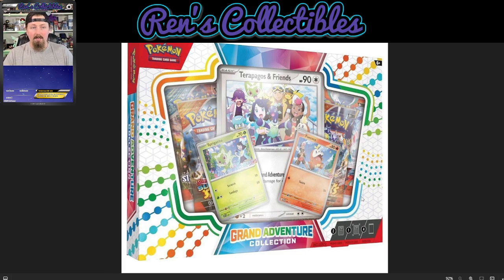If this is how the packaging stands and the packs within it are the same, it looks like you'll be getting 2 Surging Sparks packs. You'll be getting 1 Stellar Crown pack, and it looks like 1... I want to say that's Obsidian Flames, but I don't know. I can't really tell what this one is over here. It just seems weird that it might be Obsidian Flames, and it should probably be a newer set like Twilight Masquerade, but I don't really know. I can't really see the edge over here.